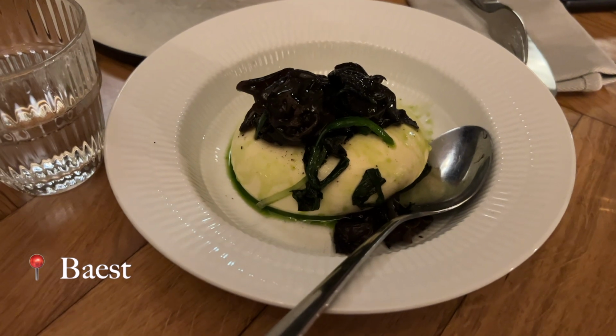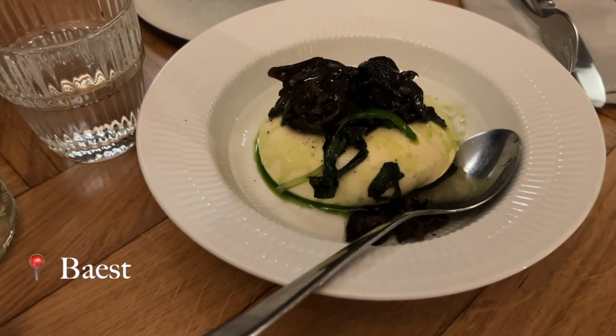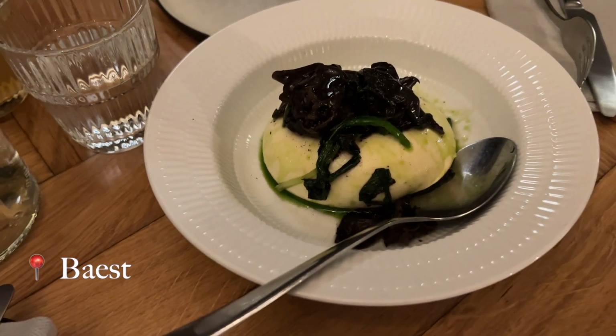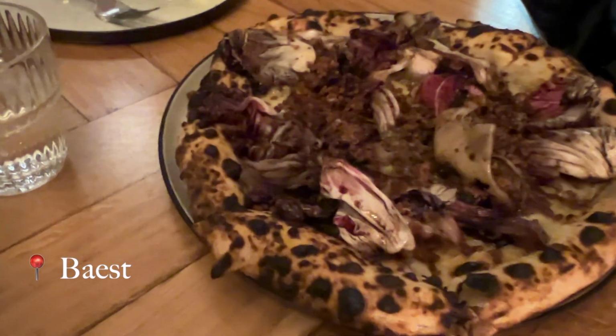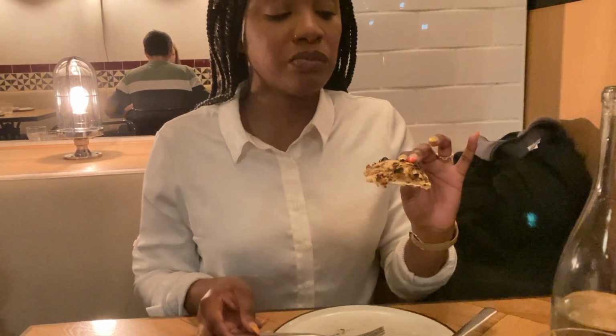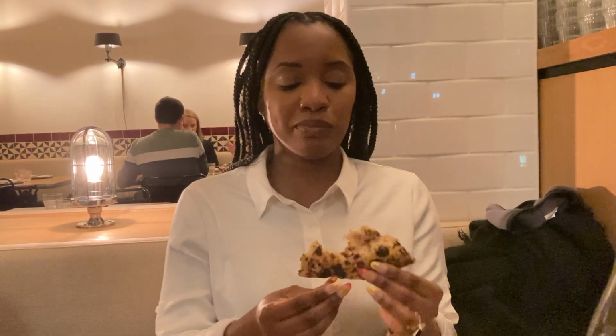For dinner, we visited Beast Pizza and had this incredible house-made burrata and a radicchio pizza with probably the fluffiest pizza crust I've ever eaten. We got lucky on this day to get a table, but you might want to book a reservation before coming here because it was quite busy and we were turned away at first. I would definitely visit here again. It was so good.